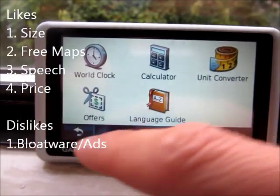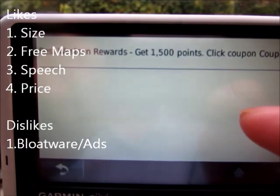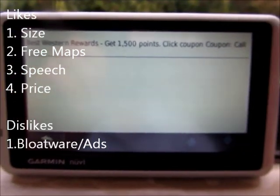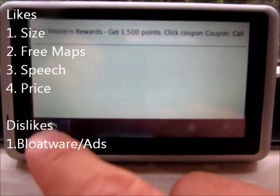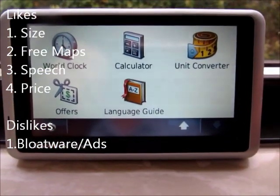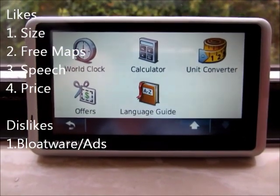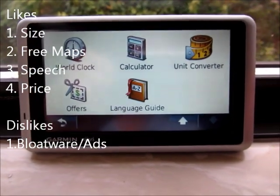The other thing is the ads. Apparently I can click on this and get Best Western rewards. I still haven't figured out how to get rid of it, so that kind of makes me mad that those are there. They're unsolicited ads, and I wish they'd just leave me alone and sell me what I want.